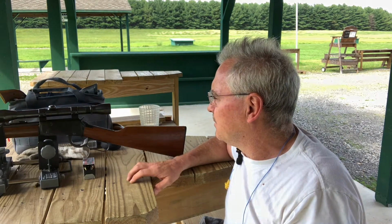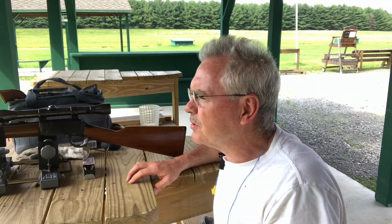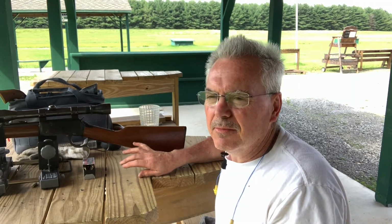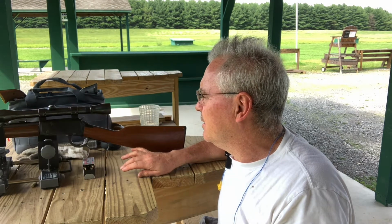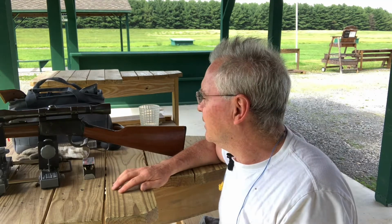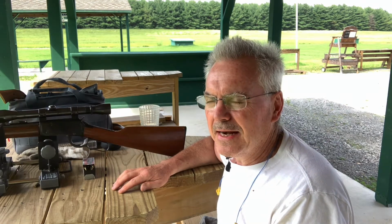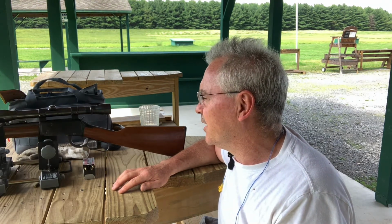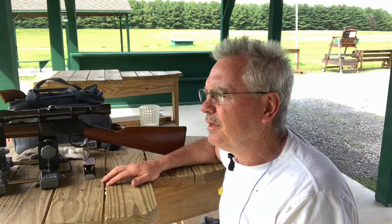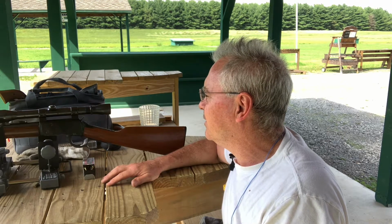So a little bit of the back history now. Irma Works. I'm not sure if it's Work or Works, but Irma from Germany. They were a gun manufacturer for many decades in Germany. And back in the 60s, they developed this design and began making this rifle. They sold it under their own brand name, and they also distributed it to several brands in the United States, and they put their own name on it and marketed it as their own product.